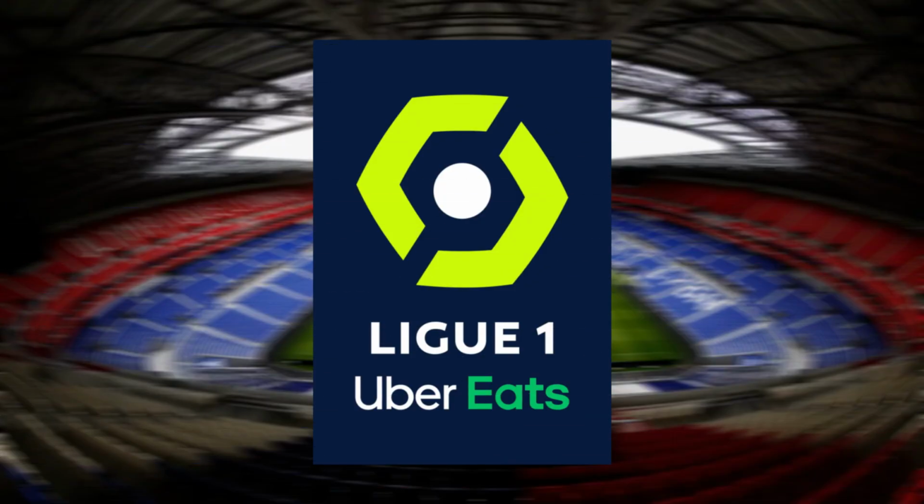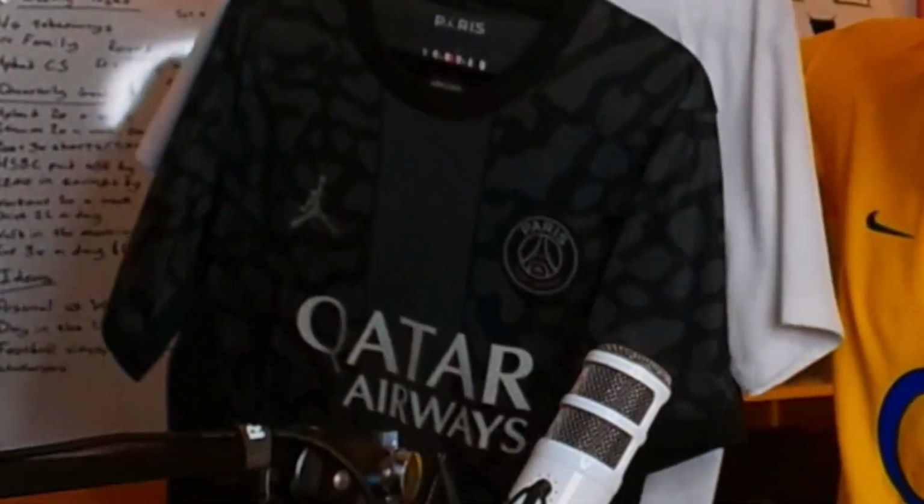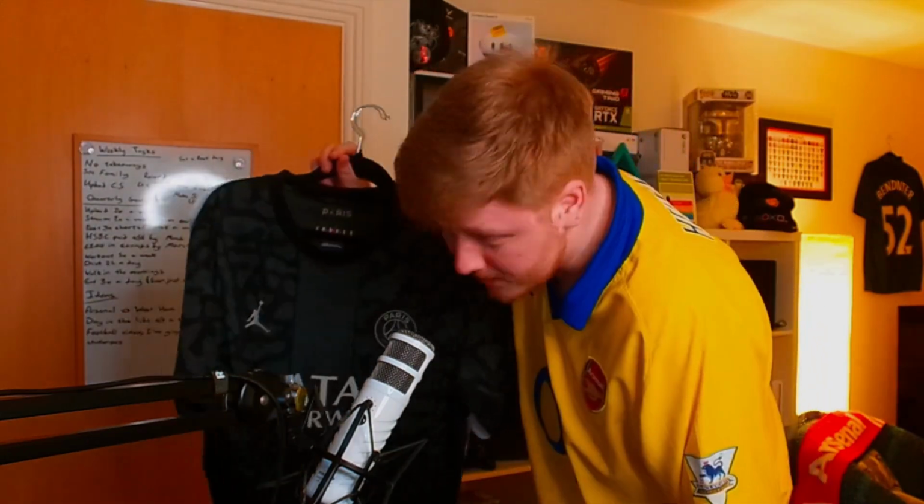Now we have my French league kits. Nike Jordan, beautiful. Nike Jordan, great kit. And once again, Nike Jordan, the black kit, the third kit. We got that black and white Jordan kit. Could never go wrong with these.